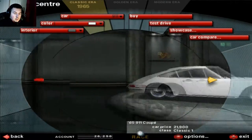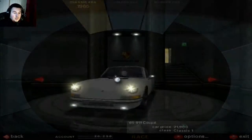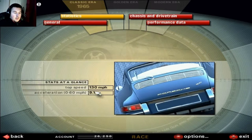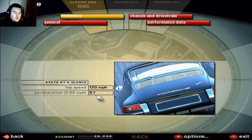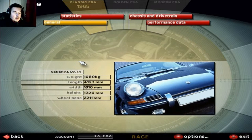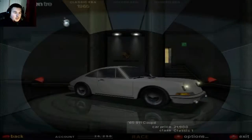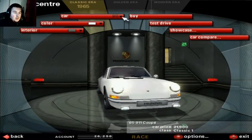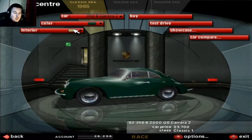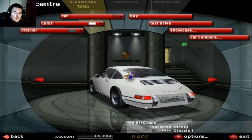And we have a 911 coupe showcase. So this one has the same horsepower statistic. Well, this is a little slower, but max speed is bigger. And this is heavier. This car. So what is the best? I do not know. What is the best? I do not know. About looks, I best want to take this Carrera, of course.